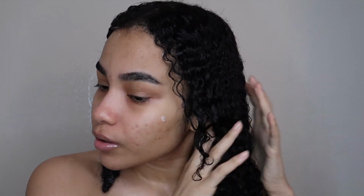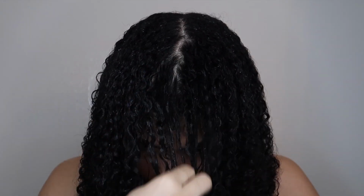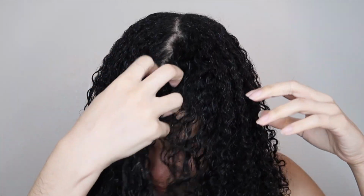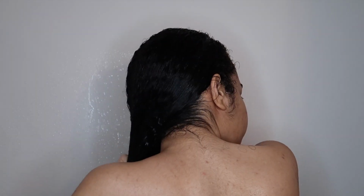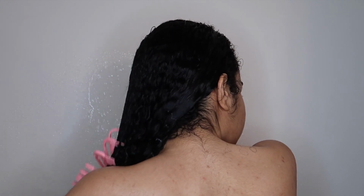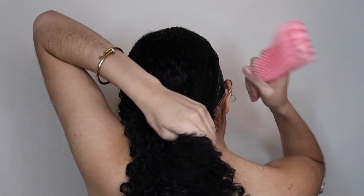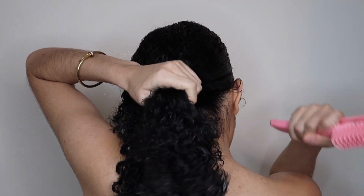Then I let the conditioner sit on my hair for about 3 to 5 minutes. It says 1 to 3 on the directions, but you know, for curly girls, it's different. We really need to let it sit in our hair for a while, and I'm just gonna detangle my hair a little bit more.